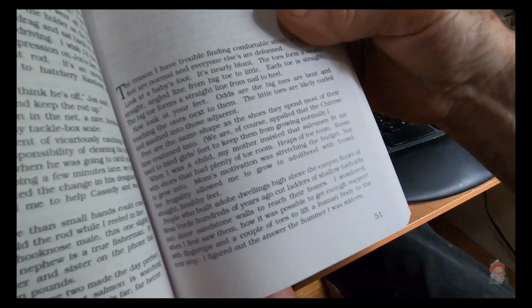We are, of course, appalled that the Chinese used to bind girls' feet to keep them from growing normally. When I was a child, my mother insisted that salesmen fit me with shoes that had plenty of toe room, heaps of toe room, room to grow into. Mom's motivation was stretching the budget, but her frugality allowed me to grow to adulthood with broad, straight, healthy feet.